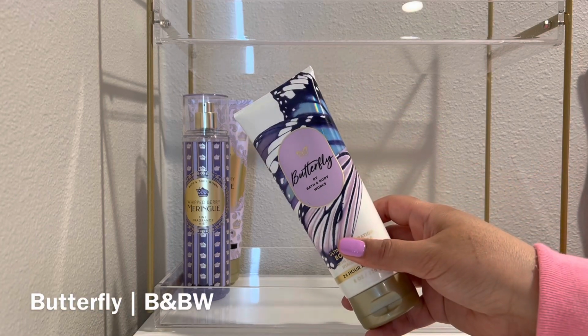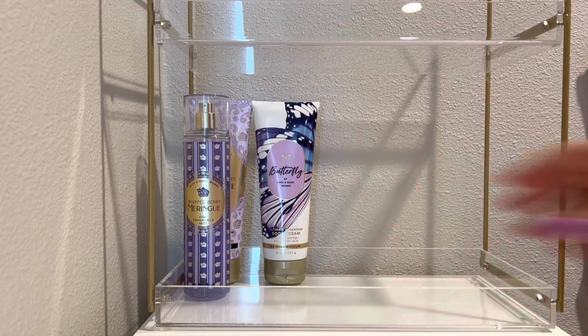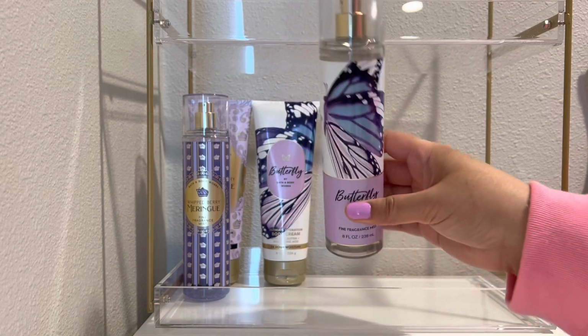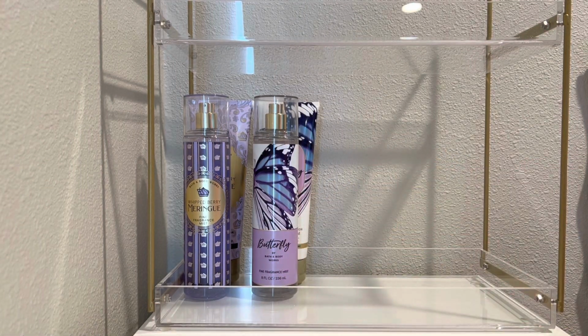Next up is Butterfly, which has notes of raspberry nectar, iris petals, and airy vanilla. And this is a nice, sweet floral with syrupy raspberry. It has a fresh, airy quality, and the vanilla has a light bubblegummy sweetness to it, and the floral is soft and almost powdery. It's one of my favorite scents in Bath & Body Works' current signature line.